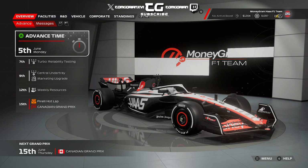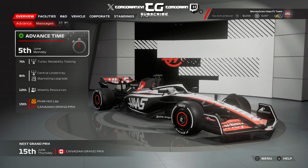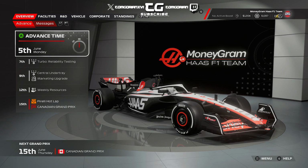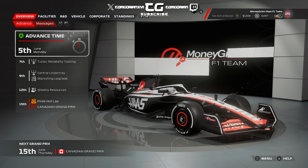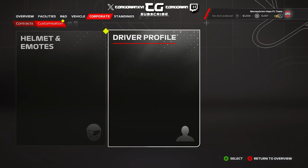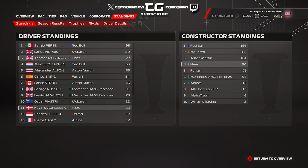No more wasting time, let's do this. So this is episode 21, race number 7 for the second season of the Haas to Glory, and we are starting to make some waves in this championship fight. We've scored a couple of podiums, the win of course at Monaco and the second place at Spain, and as you can see we are 21 points behind Sergio Perez and 12 points behind Lando Norris as we try to capture our first World Championship.